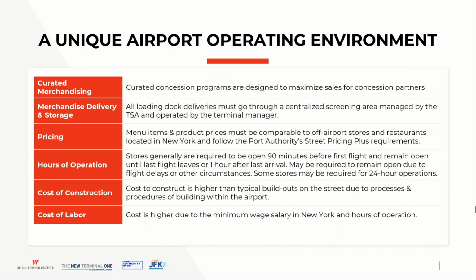From a restaurant perspective, you will want to offer a full menu, including breakfast, lunch, dinner, and snacks, to ensure you're covering all meal requirements. And another area to be aware of is the cost of construction, which is typically higher than build-outs on the street due to the additional processes and procedures required to build within the airport.